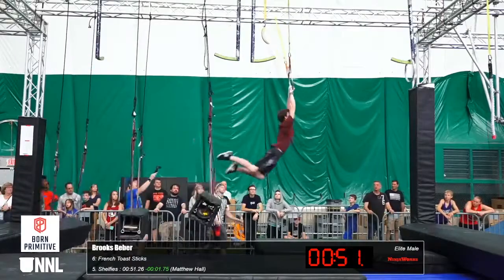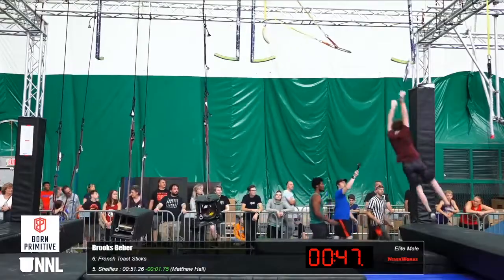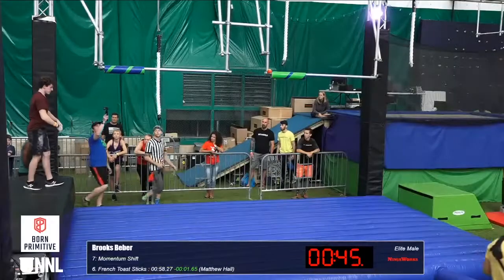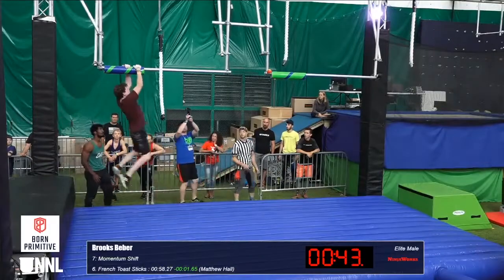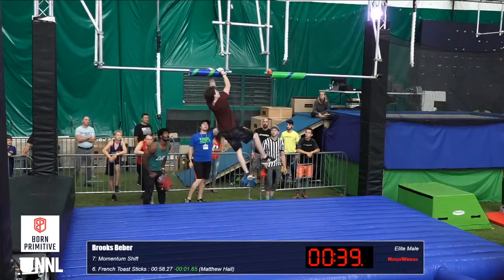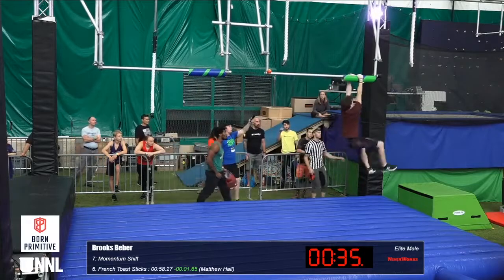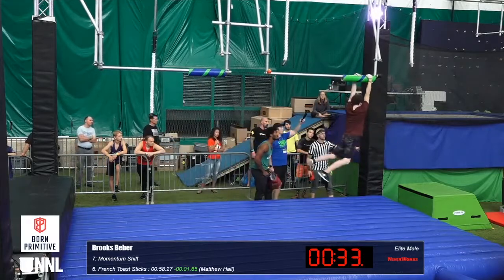He's ahead of Matthew Hall's fastest pace at this point. He'll take an extra swing on French toe sticks. It is going to come. Says Michael Jackson of Michael Johnson. Oh, boy. Embarrassing. And if Michael Johnson says that's fine, Michael Jackson says it's fine, maybe not. If Michael Johnson says it's fine, definitely fine.